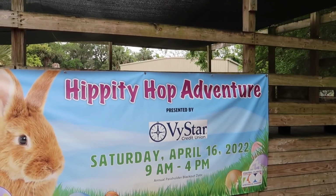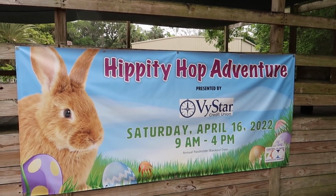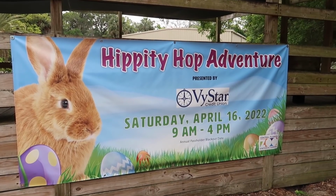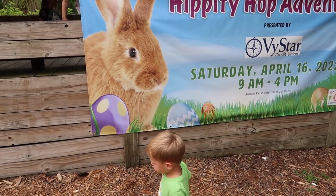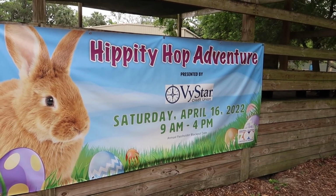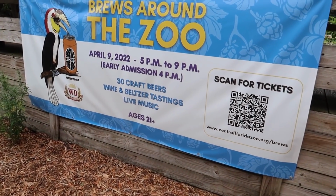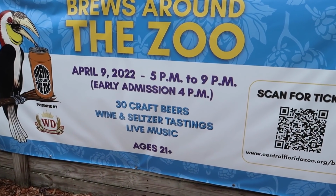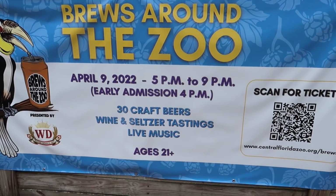Nice work. As we're walking over to meet the rhino for our rhino experience, we're passing by a couple of signs. One says Hippity Hop Adventure, Saturday, April 16th. It says Hippity Hop Adventure. We don't know what it is though. It doesn't explain anything about it. I'm assuming an Easter egg hunt. And then also there is Brews Around the Zoo, 30 craft beers, wine, seltzer tastings, and live music all around the zoo.